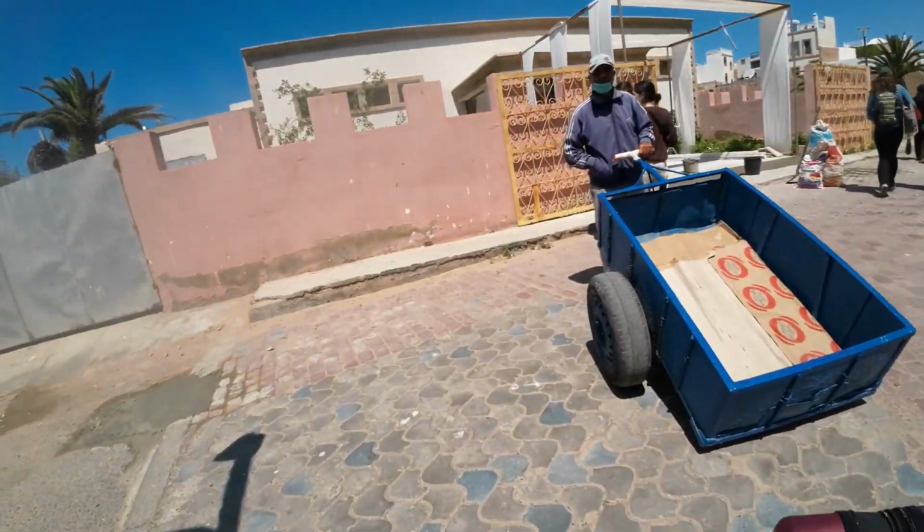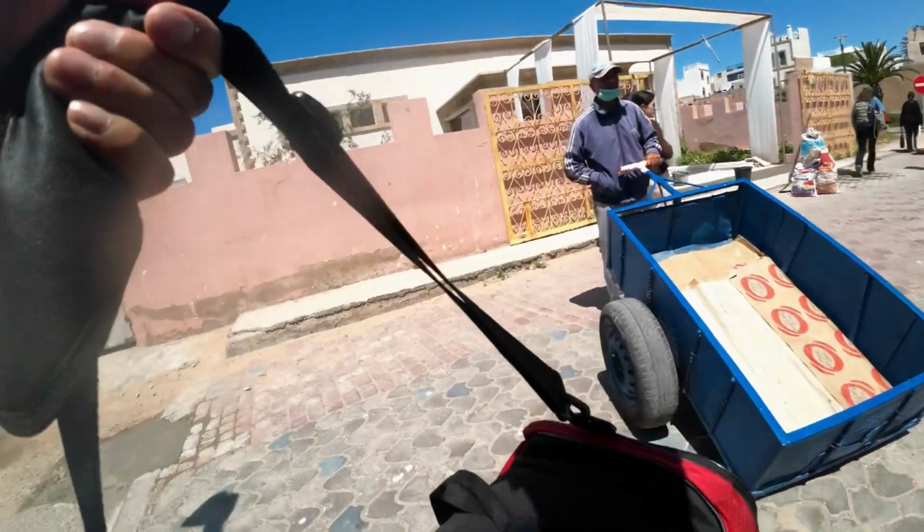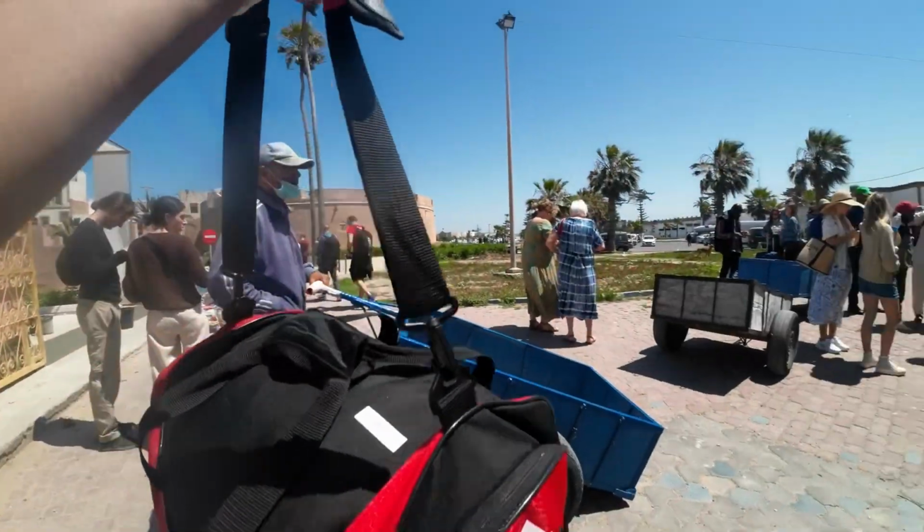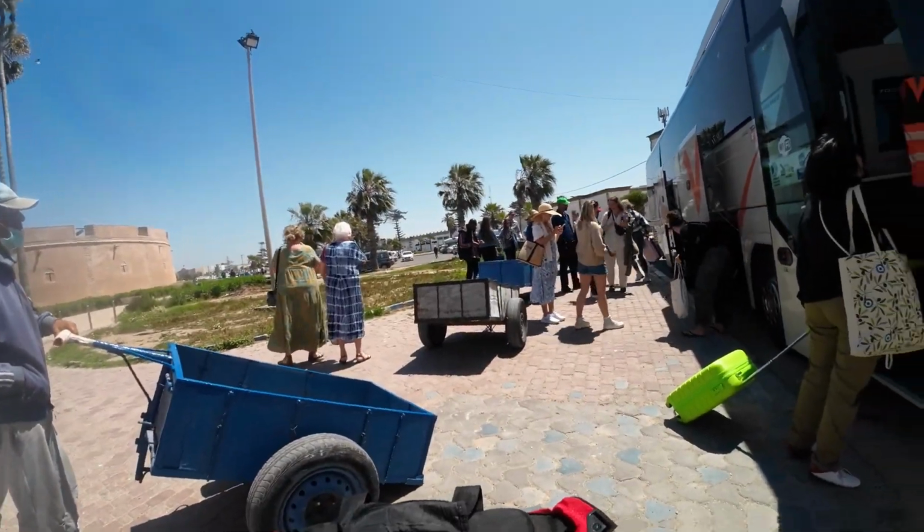Now here I'm just arriving into Essaouira. The super tour bus was about $10 from Marrakesh, Morocco to Essaouira, and it took about 3 hours to get there.